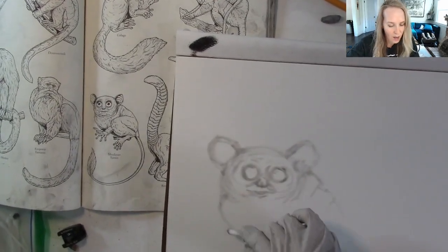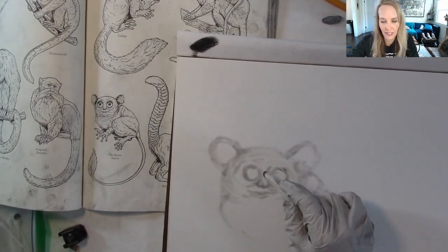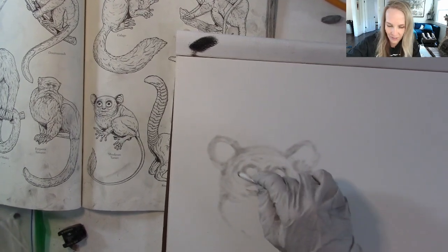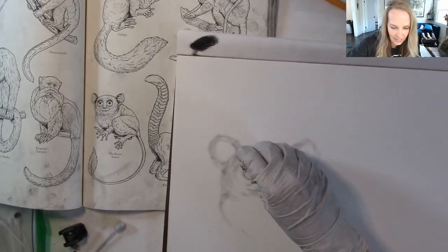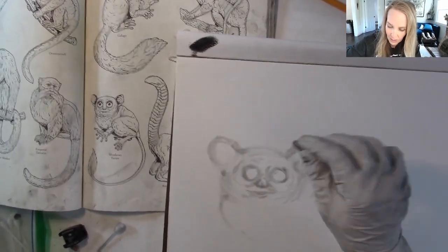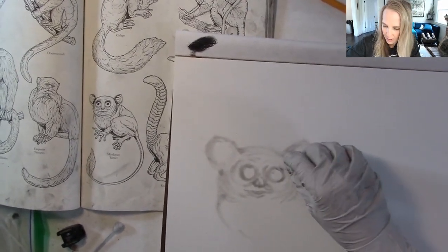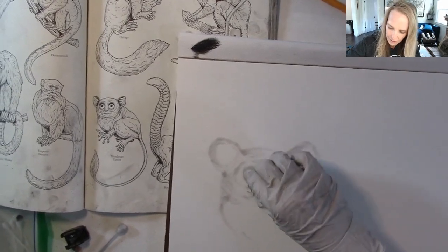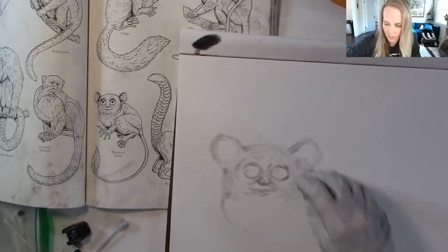I think these are copies of old 18th and 19th century drawings. So they're kind of copies of copies, and I think illustrators and designers use these kinds of things a lot. I used to use them a lot too. Imagine how much light these giant eyeballs let in.